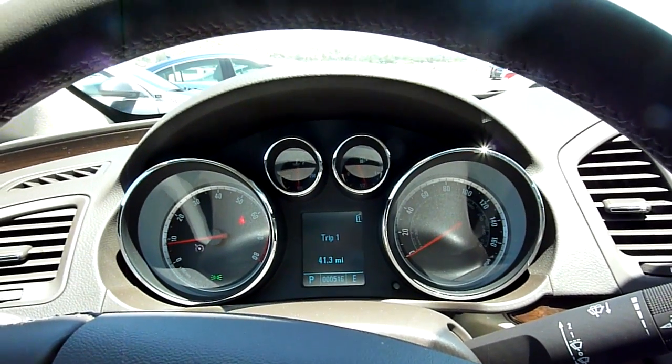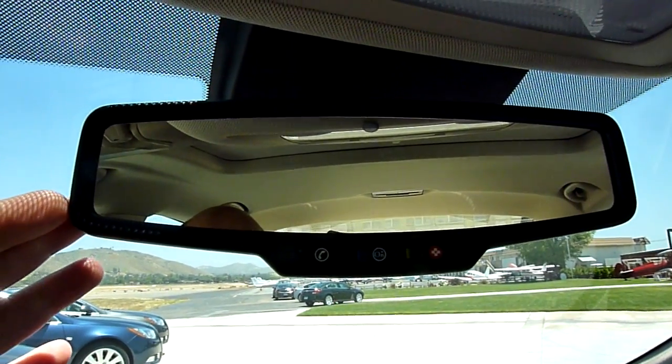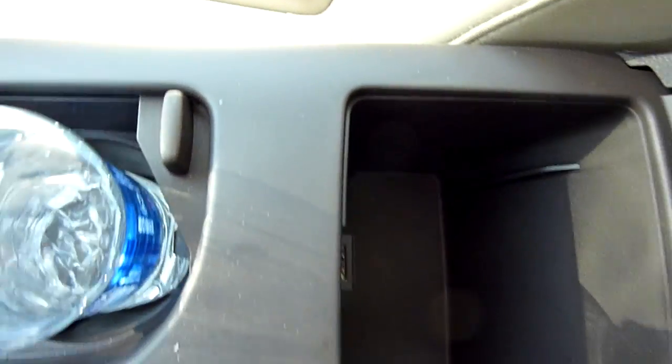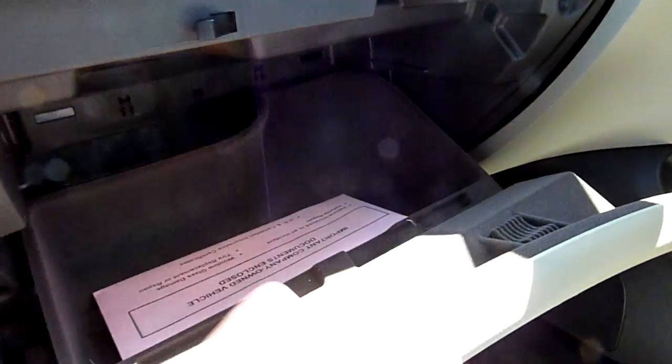This particular example also has all the usual features you would find in a GM vehicle, right? So you've got your OnStar up here, of course your sunroof controls, you've got some ambient lighting here, in addition to your map lights. In the back you've got another light, ambient, and as you'll notice there's the woven headliner material. You've got your center console here, power point, there's a USB in here as well. Twin cup holders, map pocket here, not felt lined, but the glove box is felt lined.